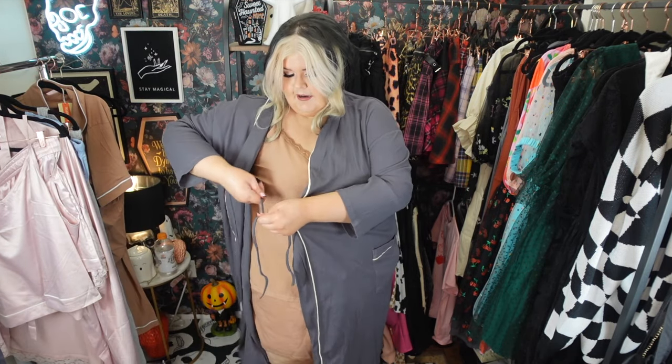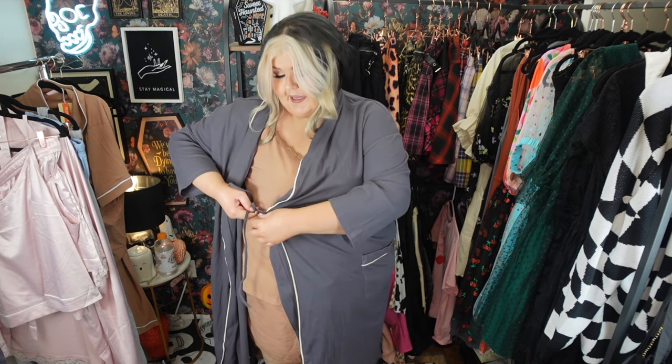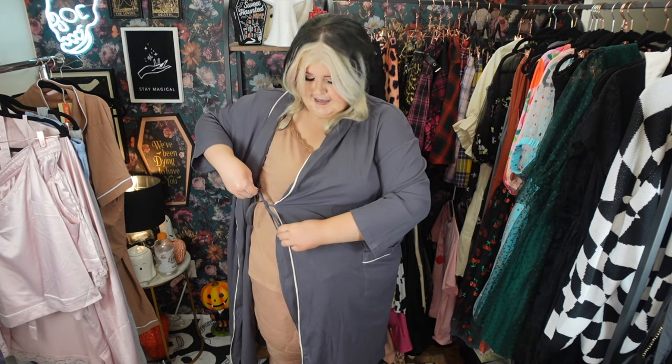There's like a tie in there and a tie here. So if you need to run outside and you're like, I need to not be flashing nobody, you can tie this up. And then let me get my hair out of here. And I got all this hair today.